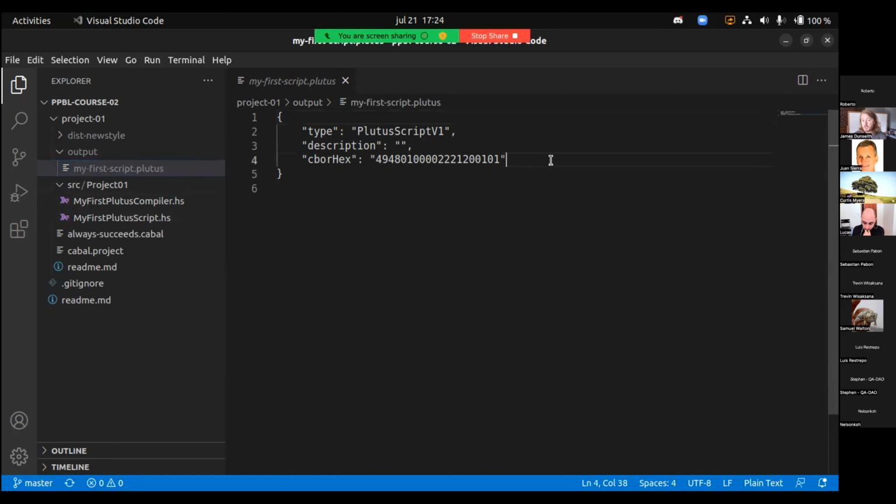This is exceptionally long once we get to writing Plutus contracts that actually do something. That CBOR hex string might be 1,000 characters long. But this one is extremely short because there's really no logic embedded in that validator. So this is the contract. That's it.